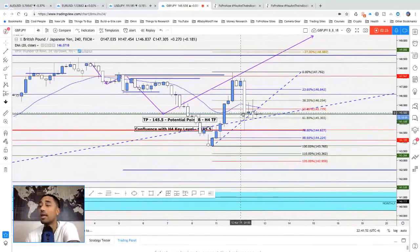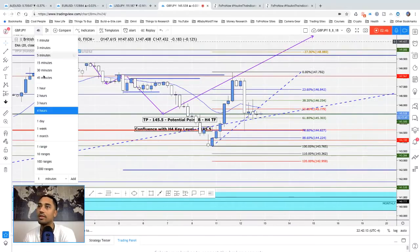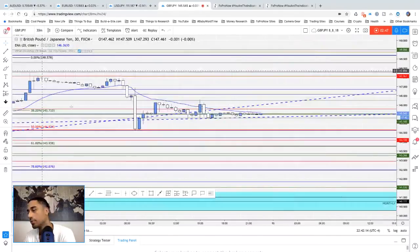For the last 14 hours, it's literally been flat all throughout New York. Come on. I see this continuing to the upside. Let's go to a lower time frame. Let's look at the M30 time frame and see how this is really forming.